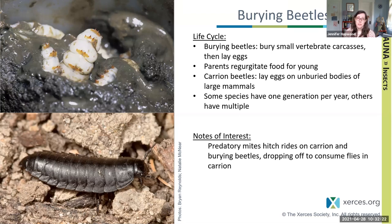I mentioned earlier that mites will hitch rides on different insects in particular to move from place to place. And this is particularly notable for carrion beetles and burying beetles because the mites can get exactly where they want to go, which is to get to carrion where they also will feed on fly larvae or small beetle larvae. And then they'll just hang on to the adult carrion beetles as they move on to the next carcass.